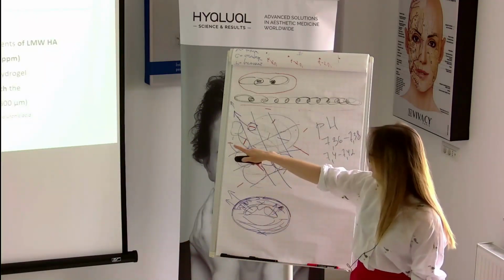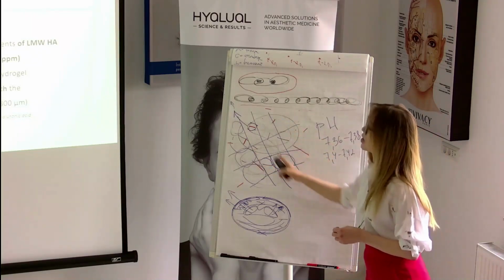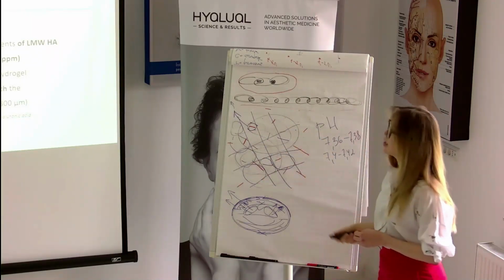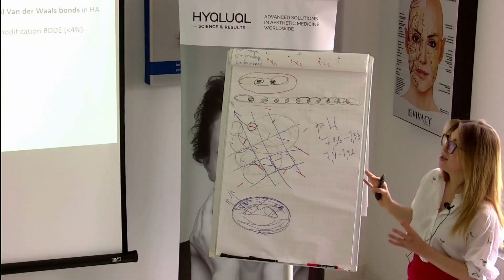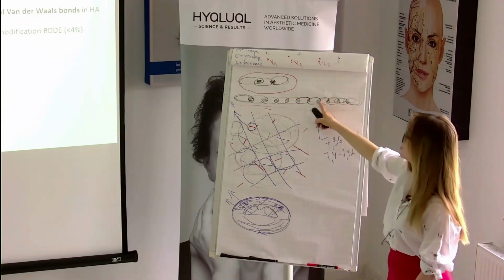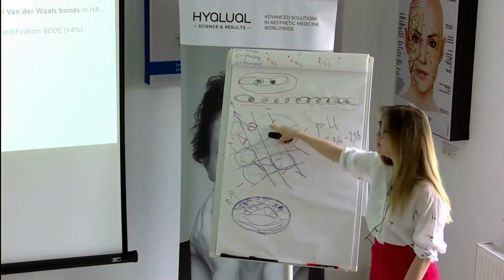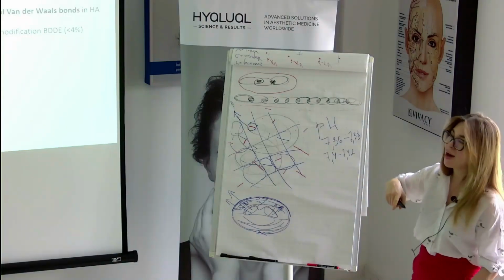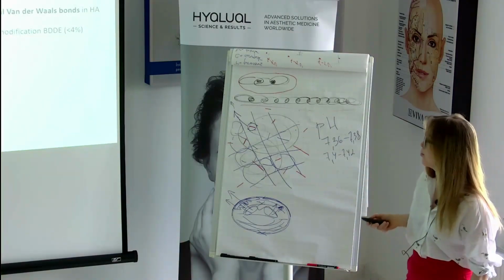Okay, and these fragmented sizes, it's about cutting the filler inside the syringe. Okay, it's something like that, yes? Van der Waals, it's natural bonds, links, and synthetic cross-links. Here is BDDE. You know that in the world we have PEG and divinyl sulfone, but usually it's BDDE.